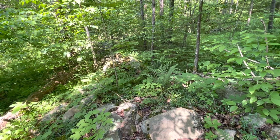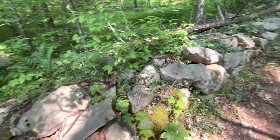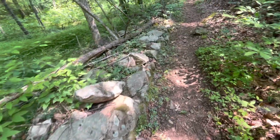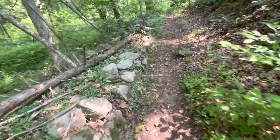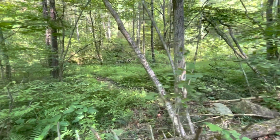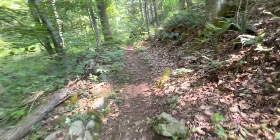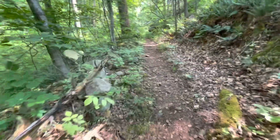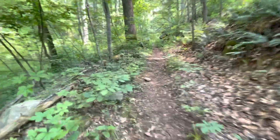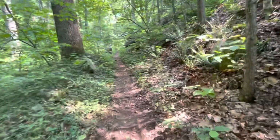So here's kind of a rock wall structure. And you don't know if it was kind of the boundary of someone's property. There's kind of a little stream that's behind it. Another rock structure back there, another part of the wall. But interesting. So much history here. You don't even realize it. People walk by every single day.